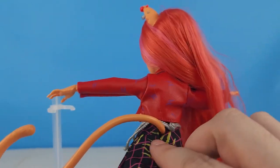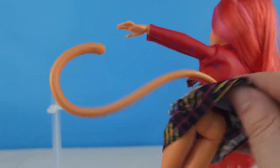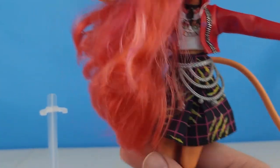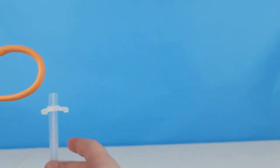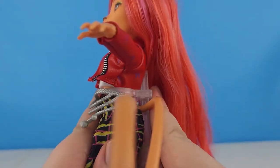And looks like this is Velcroed and this is peg. Look at her back on the doll stand.